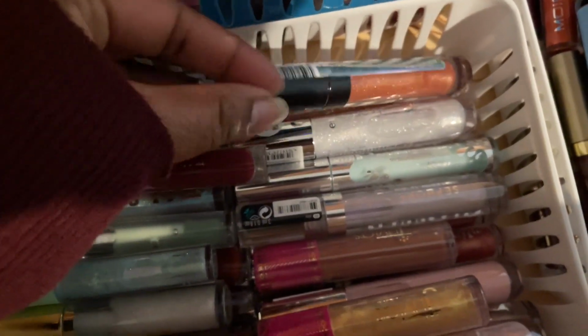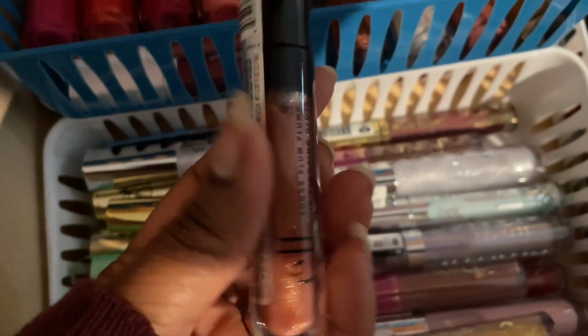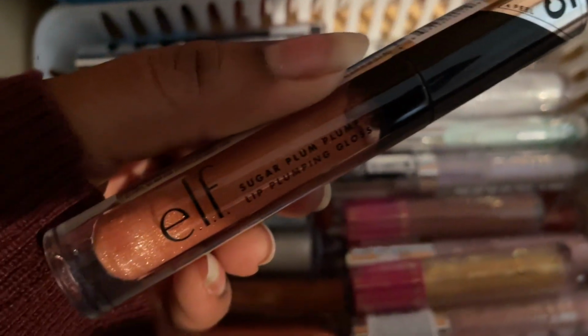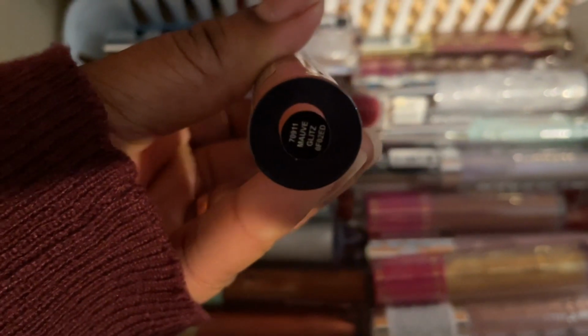I wanted Elf Mauve Glitz, I believe. That's the plumping one. Or no, actually I want to try this. This is the Elf Plumping Gloss. I haven't tried this yet. This is the Sugar Plum Plump Gloss. Yeah, and Mauve Glitz. Yep, that's the one I want.